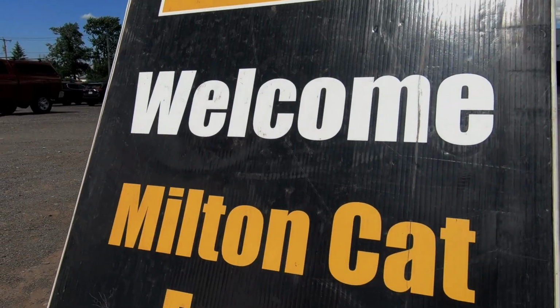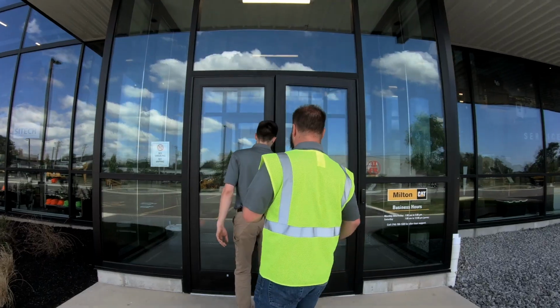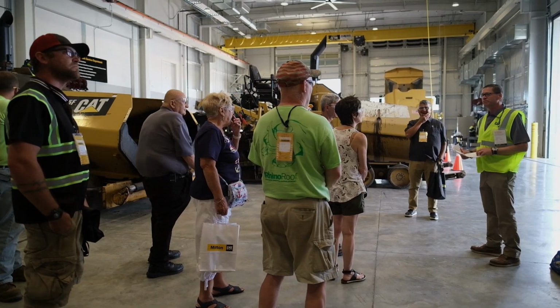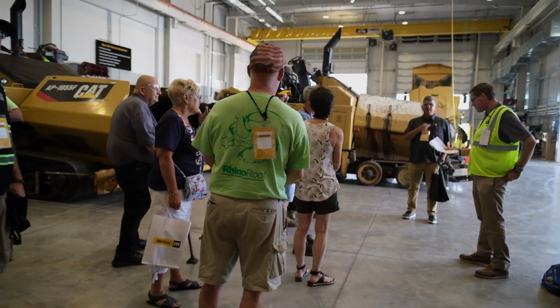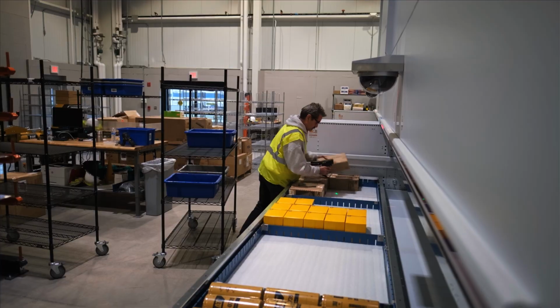I think the big difference with Tonawanda is really a focus on the customer experience, where you walk into one of our facilities and it's pretty clear where all the customer-facing service support is right in front of you. The building is unbelievable. The overall, just the organization of the shop is awesome. The robot and the parts storage is insane. The scale of it, I've never seen anything like it before.